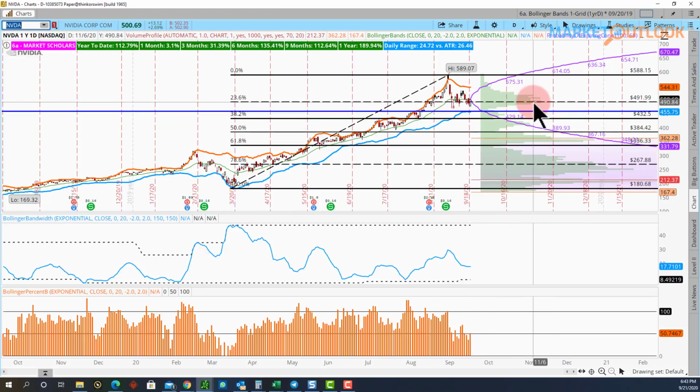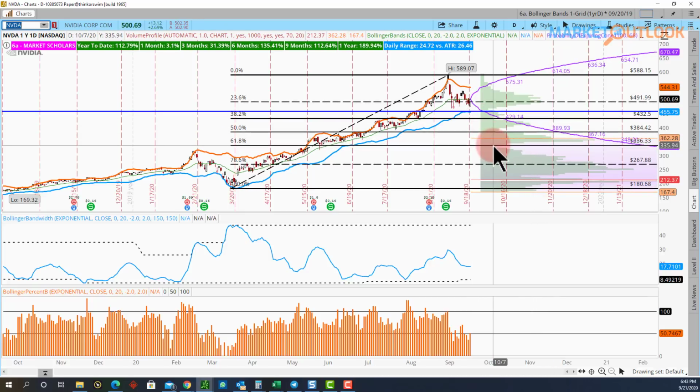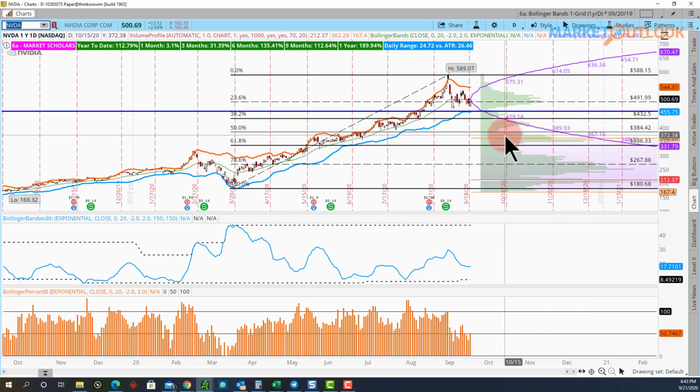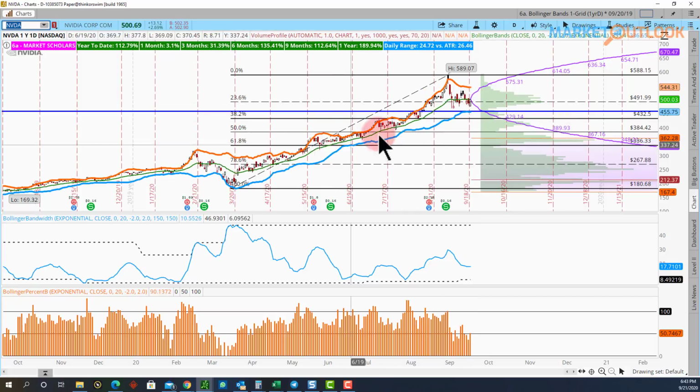There's a little bit of a volume node around here. But once we break this, you can see there's not very much volume, all the way down to the value area, and through its Fibonacci retracement zone, pretty much through most of it down to the lower end here. So if things do get weak in the tech space, and again, not necessarily because we're falling off a cliff or going into a bear market or recession, not every downward move, but just because it rallied up so much.